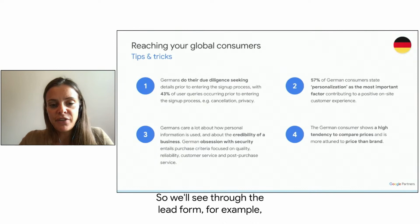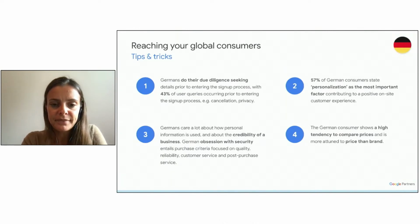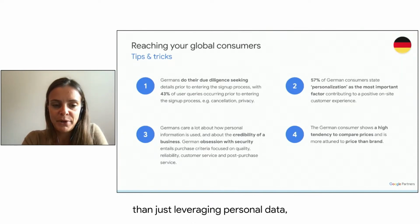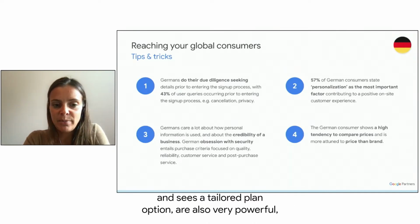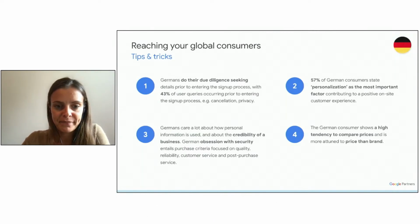We'll see through the lead form, for example, how you can personalize the experience for the client. And personalization really encompasses more than just leveraging personal data. So offering a site search function, a rate calculator, or self-selected dynamic tools. For example, the user enters relevant information like the company size and the tech needs, and sees tailored plan options. These are also very powerful and relevant personalization tactics for tech B2B.